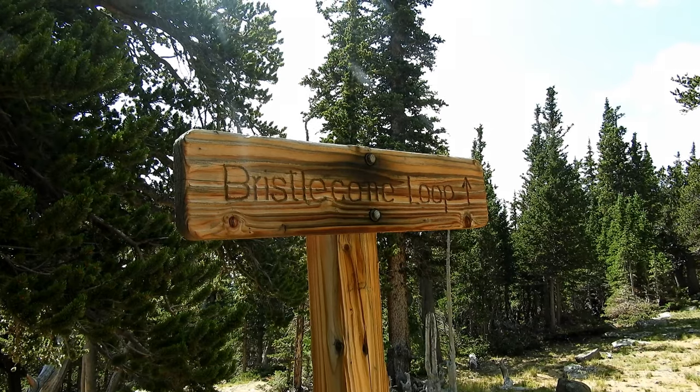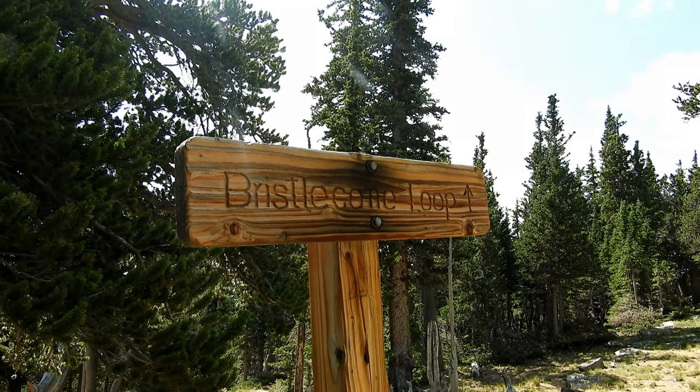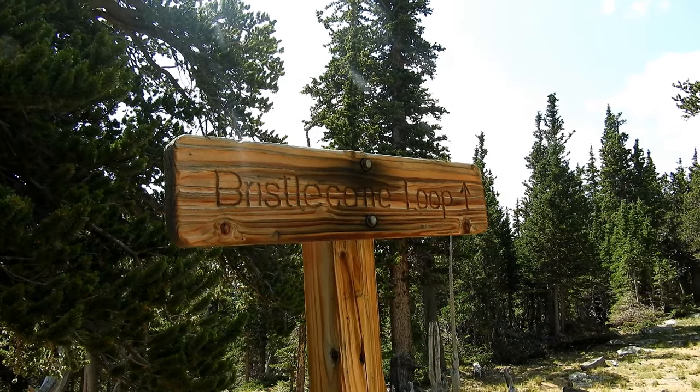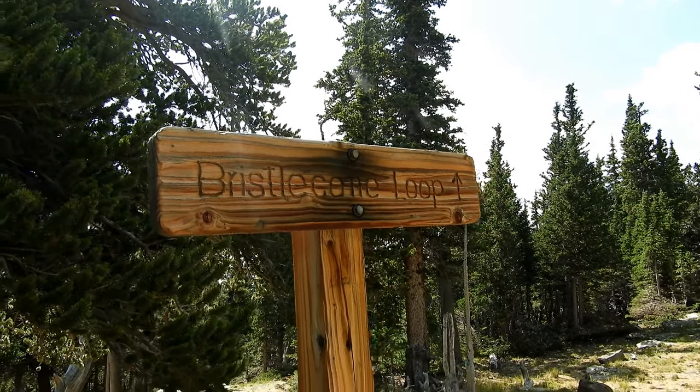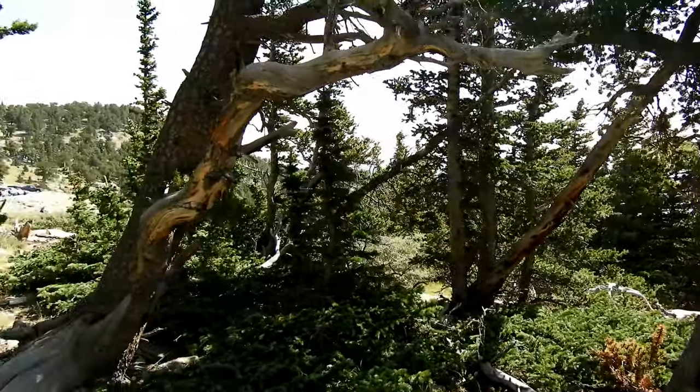That's the end of the Bristlecone loop. That's not even an eighth of a mile around. It didn't even take us 5 minutes to walk around it. It's tiny, it's a teeny tiny little loop. But it's cool, you walk around some bonsai looking trees.